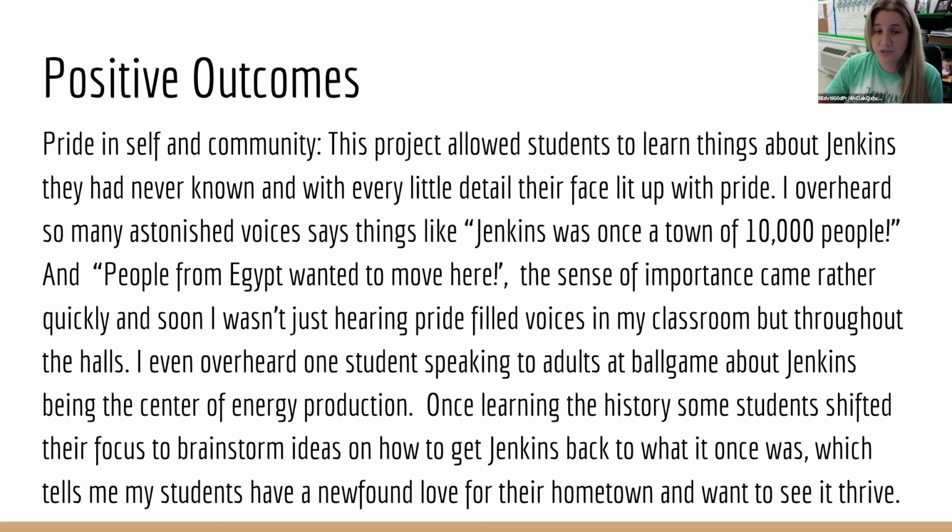Once learning the history of Jenkins, some students shifted their focus to brainstorm ideas on how to get Jenkins back to what it was once. So we had students who saw the past of Jenkins, compared it to their present, and were brainstorming ideas on what needs to happen to get Jenkins back to its glory days.